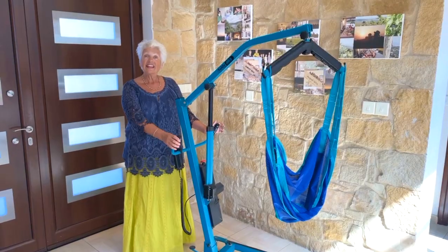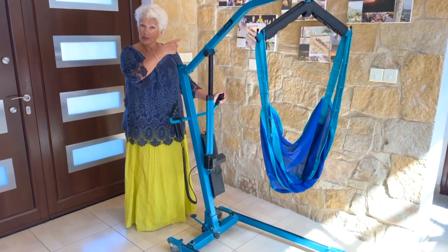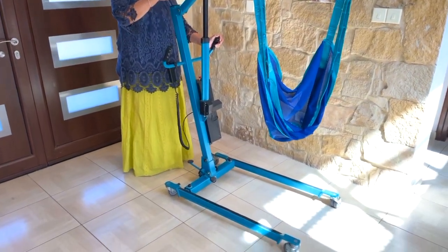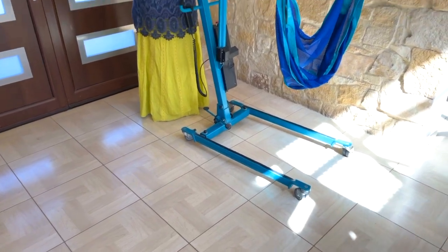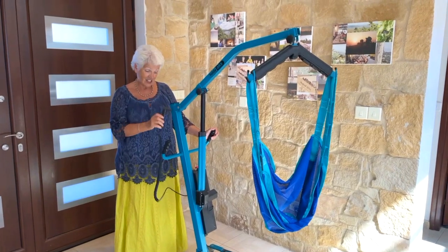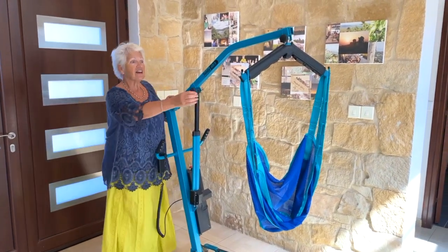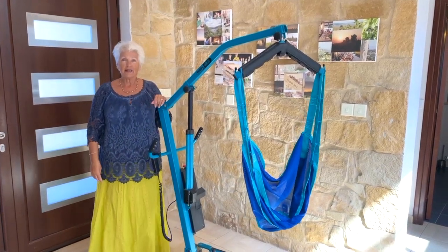Starting with... This is our mobile hoist, and you can move it around. It goes in the bedroom, over the bed, or you can bring it anywhere throughout the villa, into the lounge. It's such a good piece of equipment. Remote control is just tucked away here. This clips on and off. It's a fantastic piece of equipment.